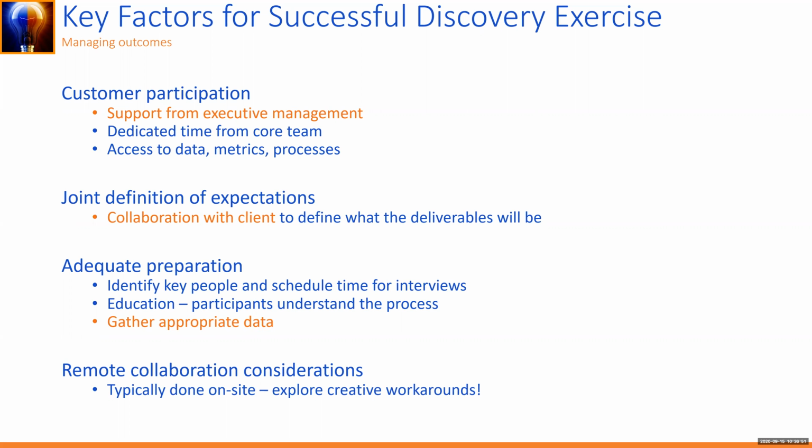Adequate preparation. Before we ever start, we want to have conversations around how we can prep as much data as we can before we start the on-site, or virtually these days, and gather the appropriate information that is required for this process. Along those same lines, typically we get out to the shop floor and walk the process, or if it's more systems based in the office, for example planning and scheduling, sitting down with the planners and walking through their daily processes and so forth.